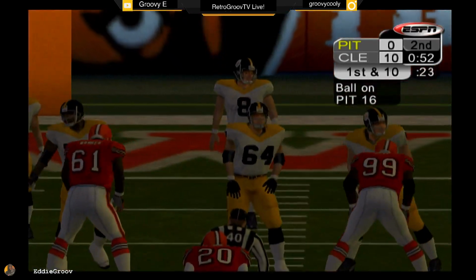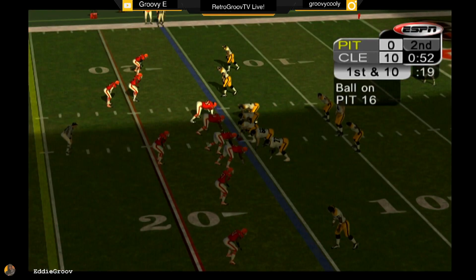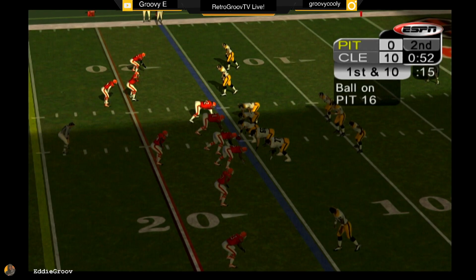First and 10, the Pittsburgh Steelers had their last drive stall out at the end. We'll see if they can keep momentum throughout this one, which starts at their own 16-yard line.